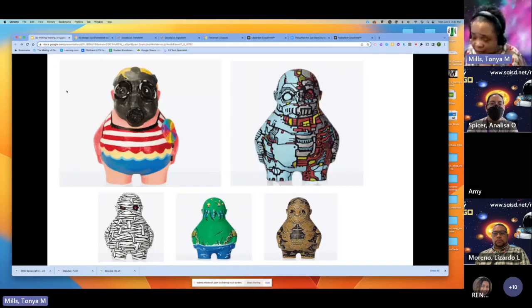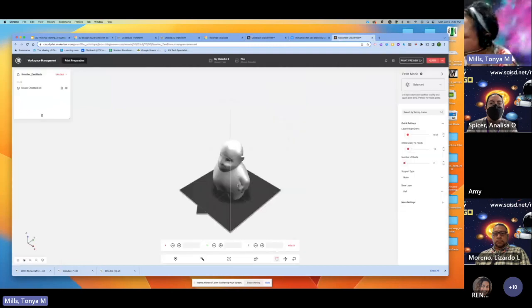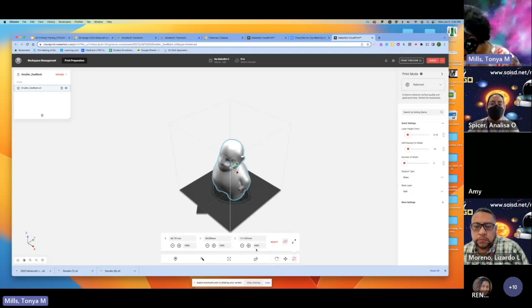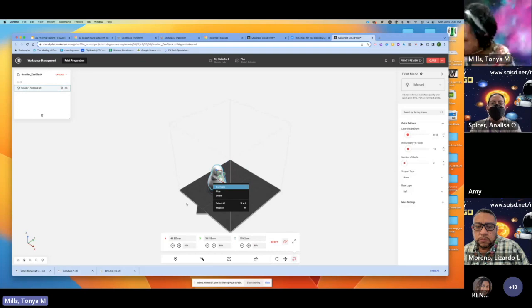So with that being said, I'm just going to go ahead and kick off printing the objects so you can see it in completion, in case you had any questions about how to slice an object inside of a slicing program. So I click on the object itself. Then I have controls down here at the very bottom that allow me to move it around or resize it. In this case, I'm going to choose scale, and I'm going to take it down to about 50%. Now that he's tiny, I want to go ahead and duplicate him and make more.